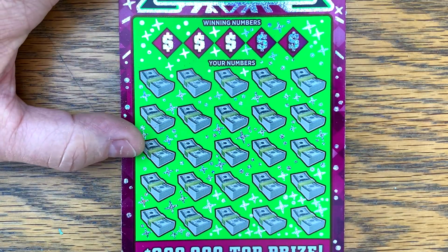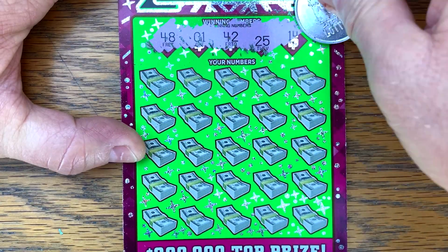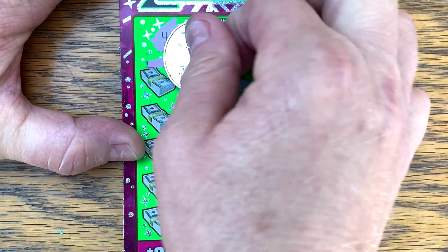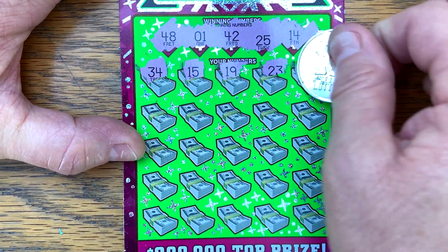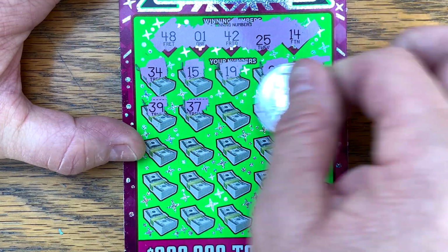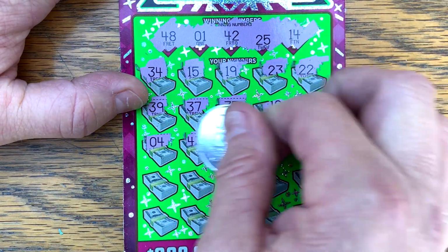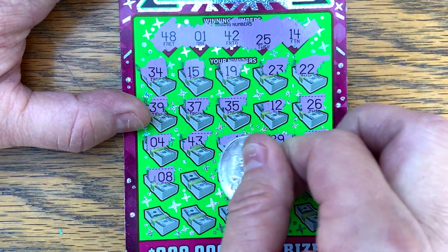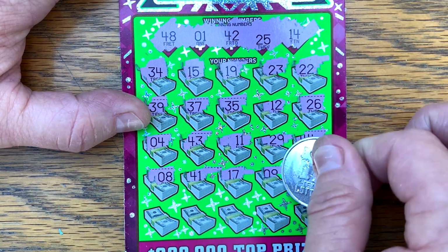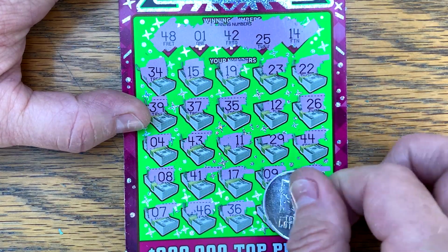All right, let's see if we can get one more win. 48, lucky number 1, 42, 25, and 14. All right, be the ticket. And 7, 46, can we get it? 36, 32, and 38. Wow, just 15 back out of 50.